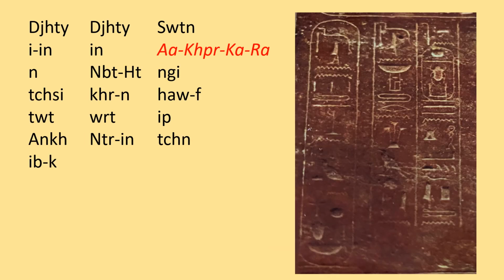And I would offer the following reading for the Metonetya that is, again, to the left of and in front of the Netcheret Nebethet. It starts as Yeti Ien en Chesi Tut Ank Ib. Yeti in Nebhet Ker in Wert Netcher in. Sutin a Keper Kara Nji Hau F Ip Chen.